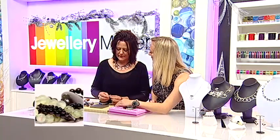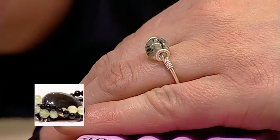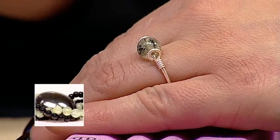Have you done that in Claire's size? She wants to know. Claire's size. Yeah, I reckon. Probably, yeah. It would fit one of your fingers, Claire.